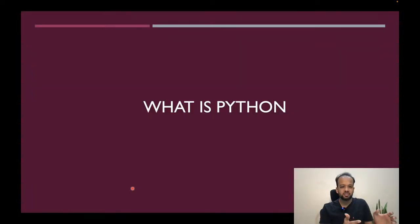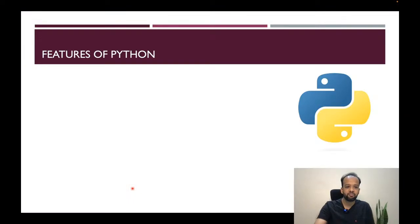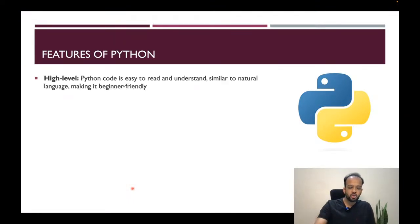Now let's switch gears and talk about what Python is exactly, right? What do we mean when we say that we are going to do Python programming? What are the key features of Python? So Python code is high-level code. It is easy to read. It is easy to understand from the English language perspective, right? It's not very complicated as such. It's very similar to natural language, making it beginner-friendly. Unlike assembly languages, which are synonymous with very low-level programming languages.